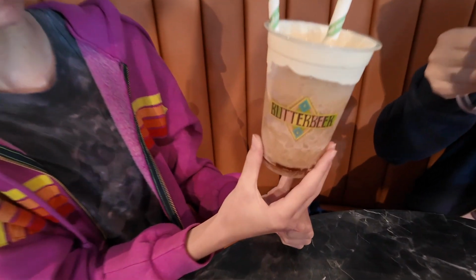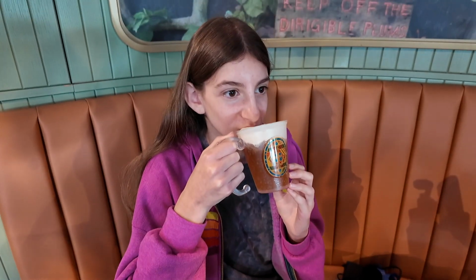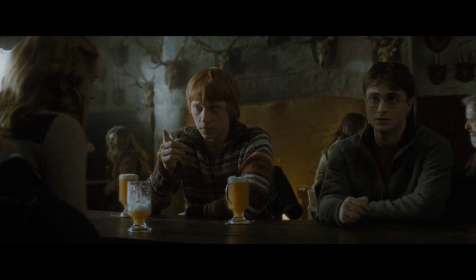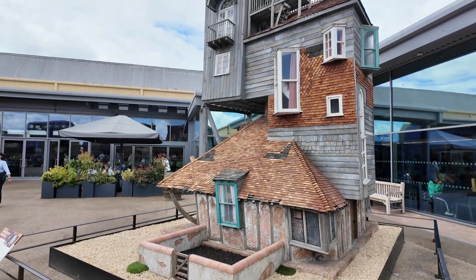All right, we got frozen butterbeer and regular butterbeer. That was it. Nice. The regular butterbeer is kind of like a cream soda, and the frozen butterbeer is much more butterscotch flavored. The consensus is that the frozen butterbeer is better.